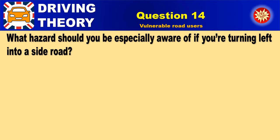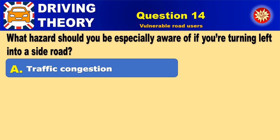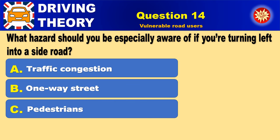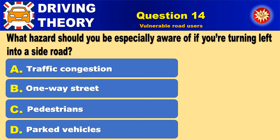What hazard should you be especially aware of if you're turning left into a side road? A. Traffic congestion. B. One-way street. C. Pedestrians. D. Parked vehicles.